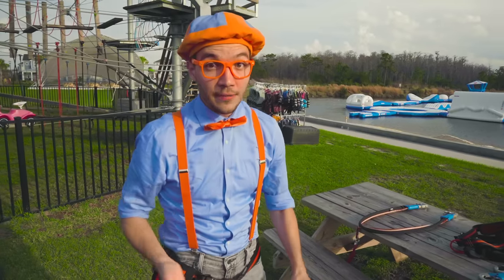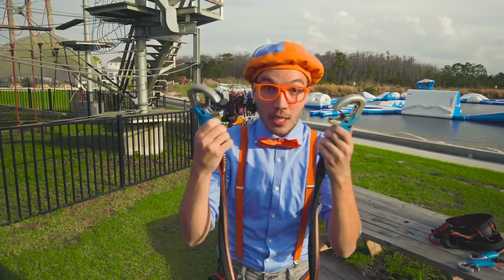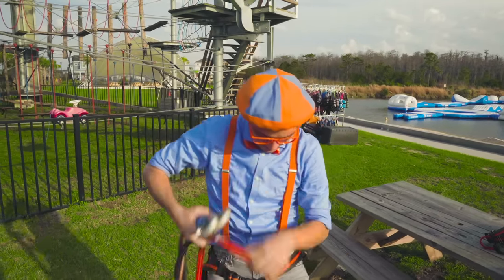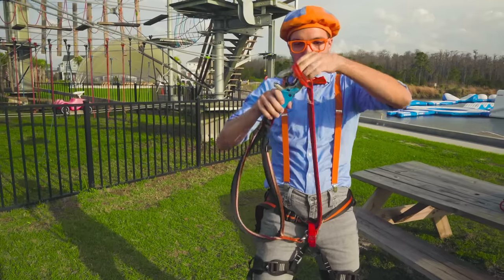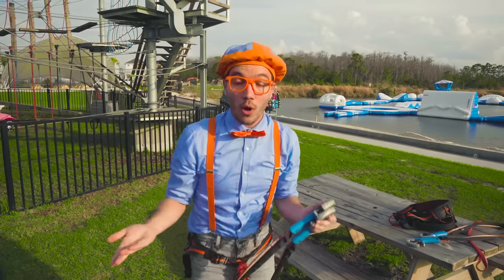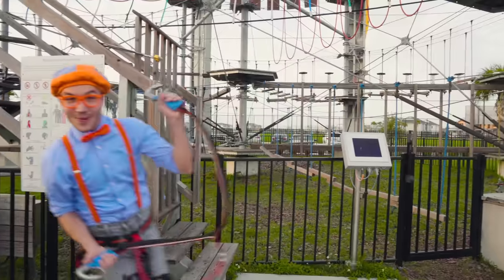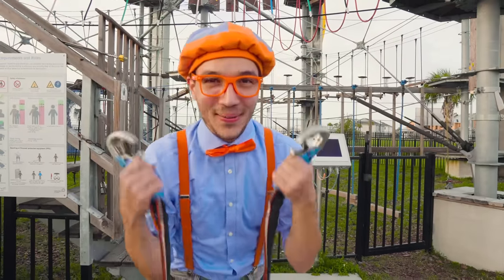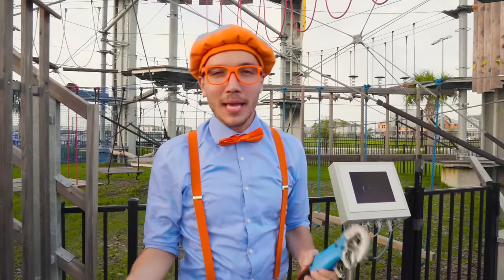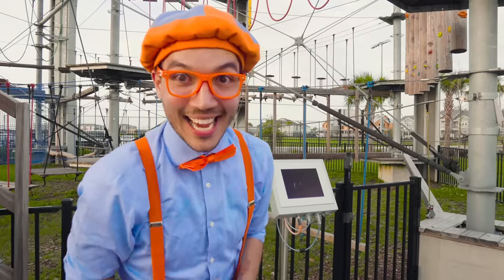Now, the next part of safety equipment we don't want to forget about are the clips. The clips are gonna help us clip onto the ropes. Yeah, so we'll take this loop, and we'll put it through the clips. Yeah, and now we're all ready to start practicing. Hey, I think it's time to go on the ropes course. Yeah. Whoa, that's pretty high up. Maybe it's a better idea to start off with something a little lower to the ground first, and then we'll do that next. Come on.